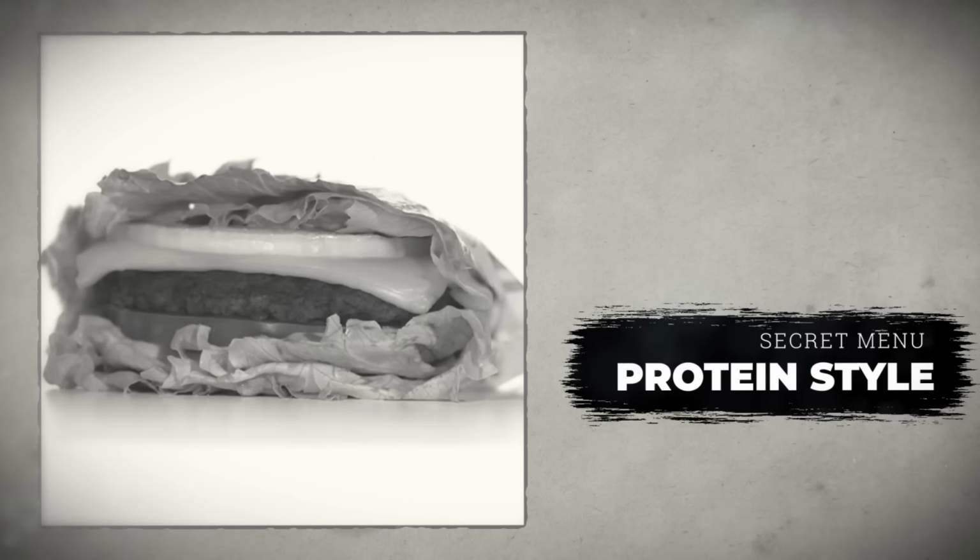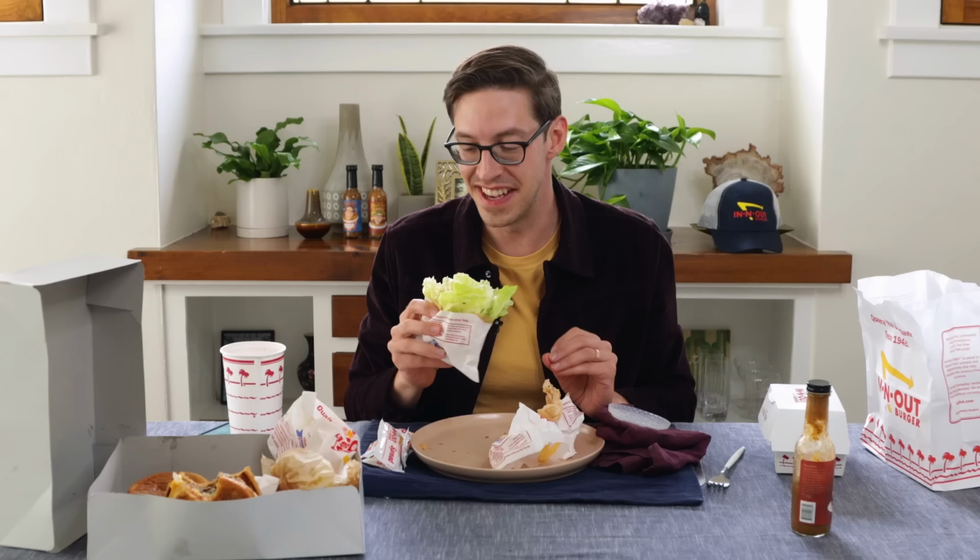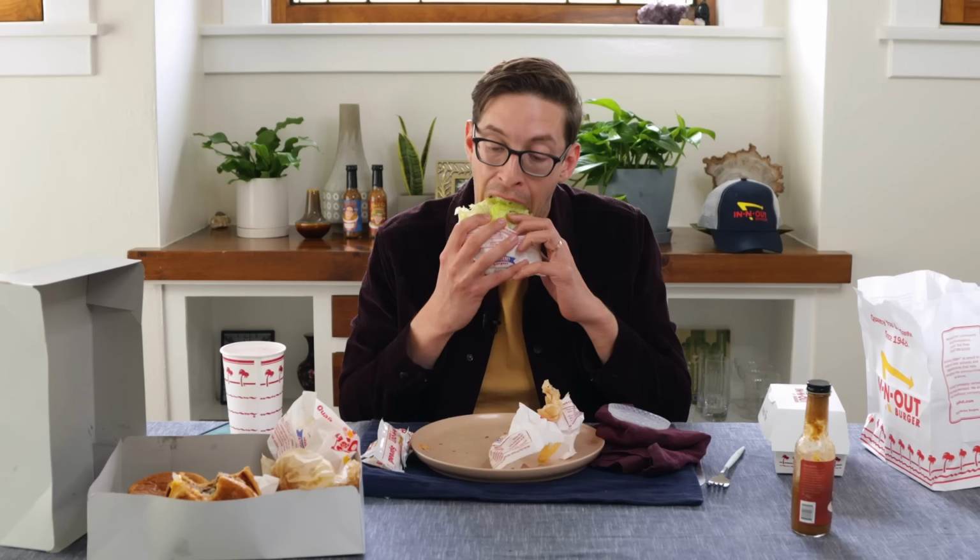For the protein burger, for all you keto cats, you carb phobics, you people who don't like bread. This is just lettuce, tomato, onion, sauce, and a burger patty, and it's wrapped in the lettuce. I think this is probably delicious. Look at this. Tastes like eating a salad. It's a sandwich. I don't like it. It's too much vegetable. I've learned from today that the bread is pretty phenomenal here. So I think not getting the bun is a huge mistake.